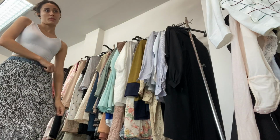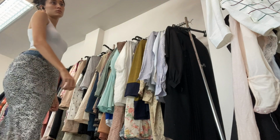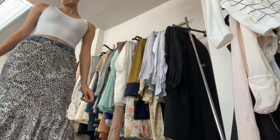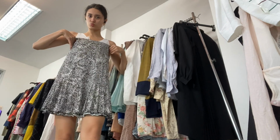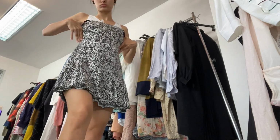Not only that, let me tell you, I wasn't gonna buy this because number one, it's gonna be just a skirt. But then I was like, well, what if it could be a dress? Again, I'm telling you, towards the end of the haul, I was like, oh my gosh, I definitely won the lottery because I found so many bottoms.